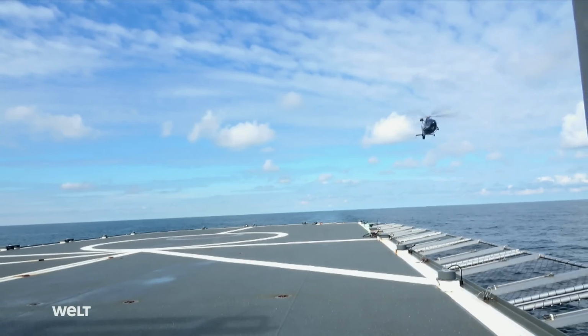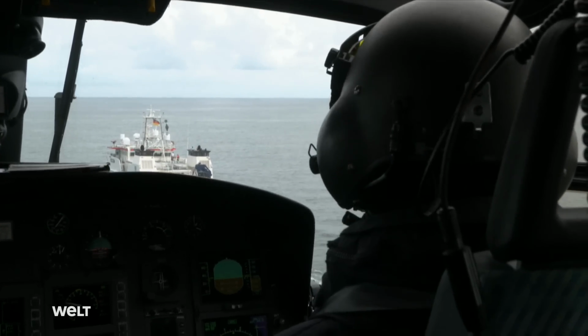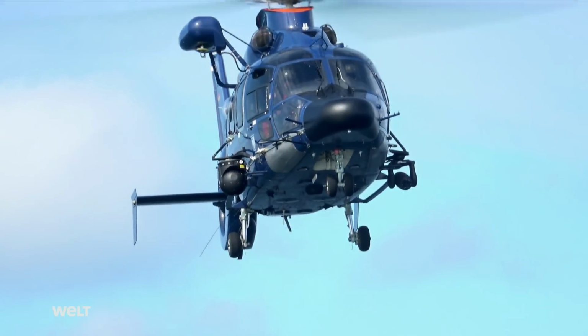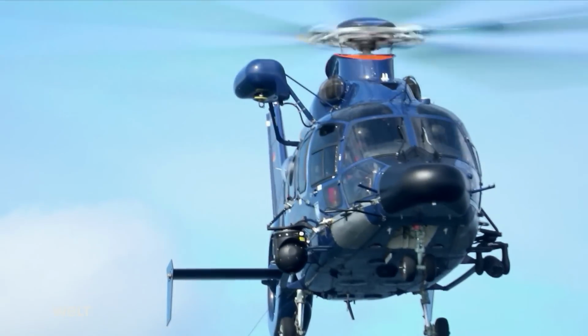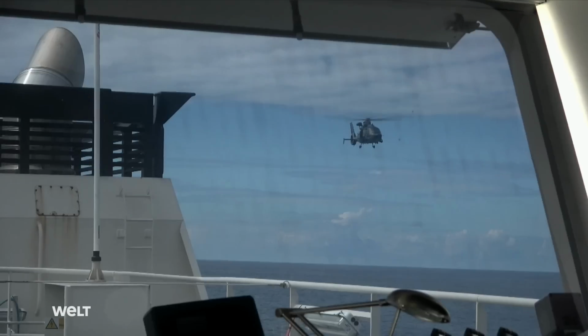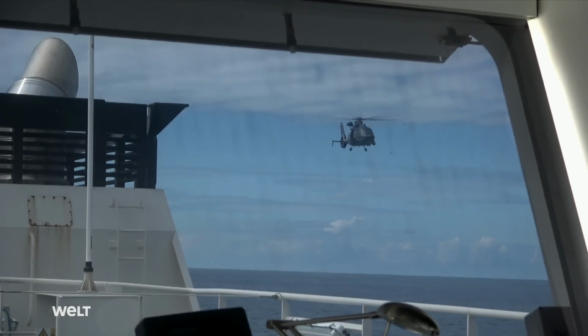The Airbus H-155 is a versatile helicopter that can be used for transportation and reconnaissance purposes. The maritime version of this helicopter comes equipped with emergency floats on the sides, which open up in case of a ditching.